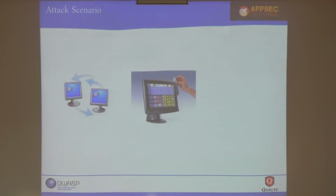Second is the customer swipes the card, and that's when the malware does its RAM scraping. What I mean by RAM scraping is that although the customer swipes his or her card, the credit card information is still in the POS process.